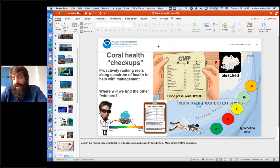We have a really exciting research project led by Ian Enochs at AOML on these corals living in waters downtown Miami that you would not want to swim in at all. And these corals, we've accidentally made them super strong. So healthy, I want to put in quotes, but in some strange instances, we've accidentally made stronger corals.